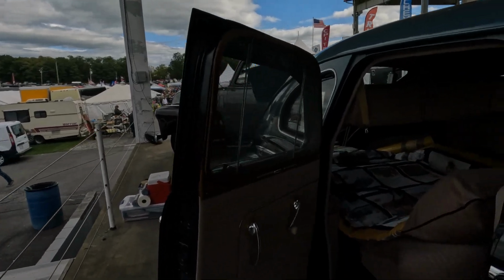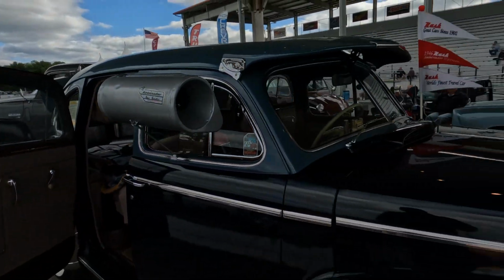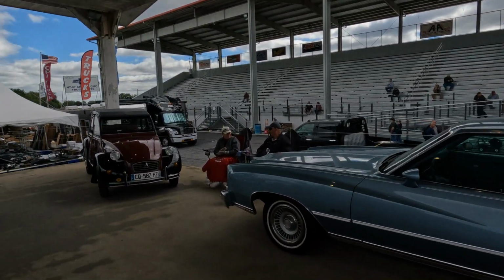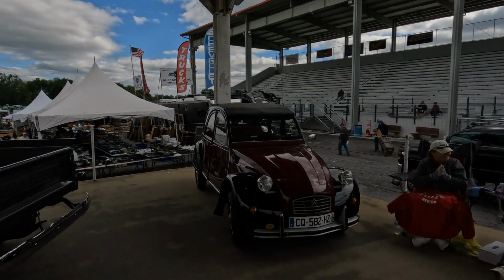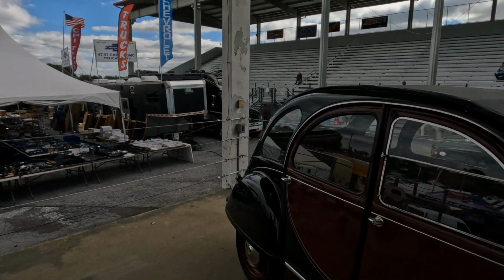Have a look at the inside of it here. Looks like you can do a little camping with this one with that bed in the back. We swing around, we got a Monte Carlo here. And then I believe this is a Citroen, a French car.